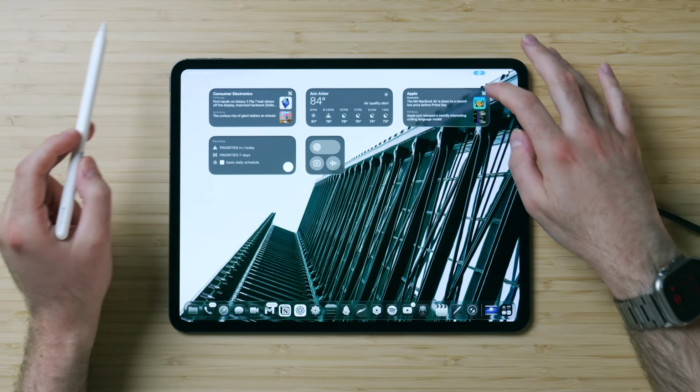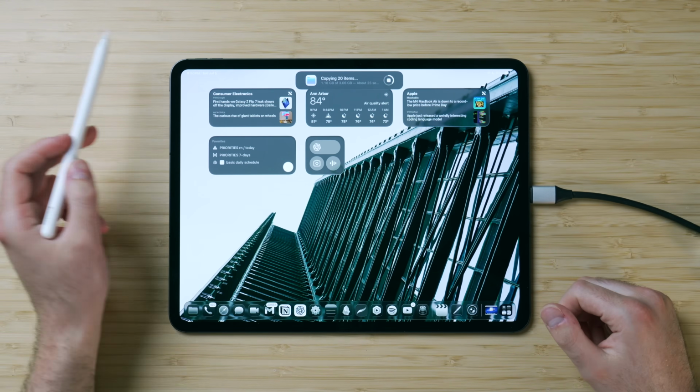Yep, so you can see something going on. And I think if you tap on that, it brings it back up. So I'm going to stop that because I don't want all this footage imported on here. I just wanted to show the live activity.